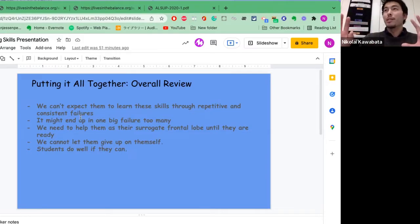Peg Dawson and Richard Guare say, kind of similar to Vygotsky's zone of proximal development, support them, give them the support they need, but still give them the opportunity to be independent and develop these skills independently. Give them just that little bit of extra support they need, but not to the point where you're doing everything for them.